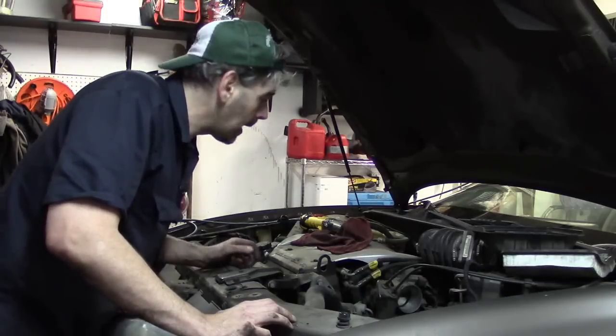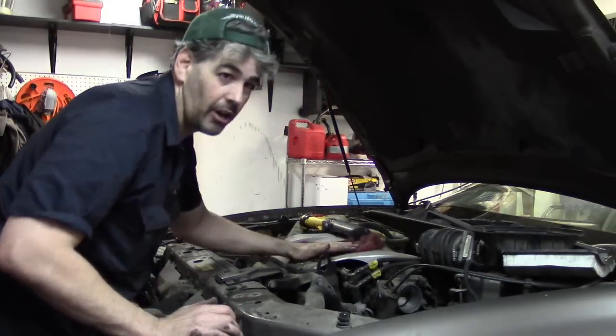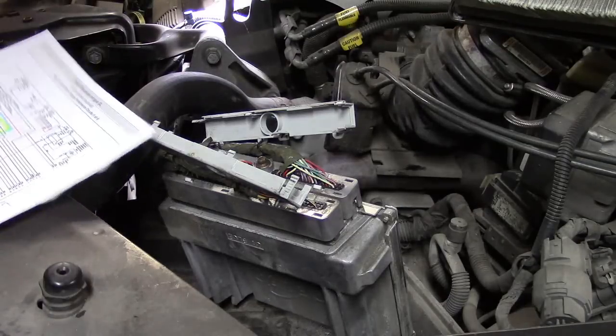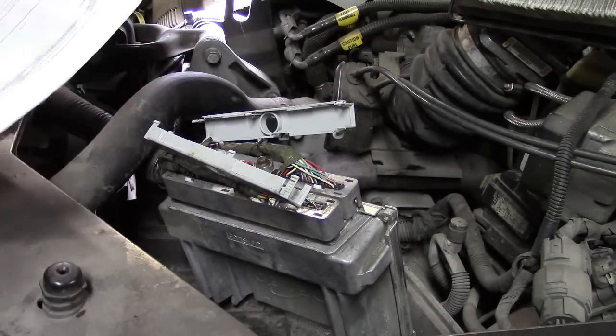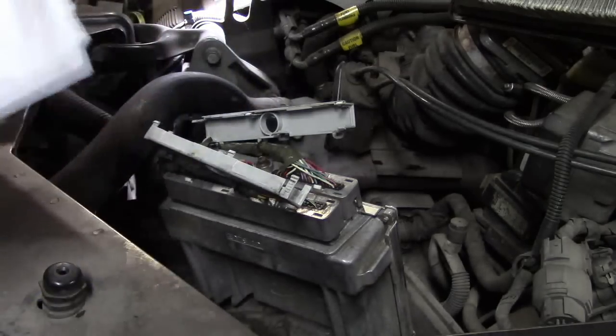Let's see if we can hurry up and get a diagnosis because unfortunately I may not be able to finish this car today. All right, I need to get this diagnosis going here. So what I've done is got my computer out here. I've got some wiring diagrams here.